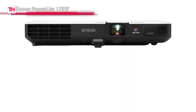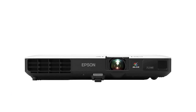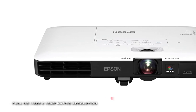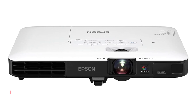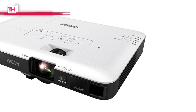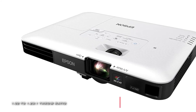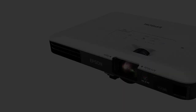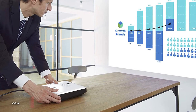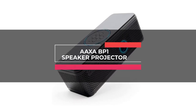What's thin, light, and bright with 1080p resolution? The Epson Powerlite 1795F Wireless 3LCD Projector, of course. It is a highly portable model, good with data-heavy media, excellent with video, and packing soft audio. It is thin as a laptop, weighing just 4 pounds. You can project your computer, tablet, or smartphone wirelessly, or project videos and apps from your device using Miracast. The projector features auto horizontal and vertical keystone correction, plus screen fit to quickly adjust the image to fit the screen, even if the projector is placed off-center. It further supports HDMI, the standard in connectivity for digital video and audio with just one cable. Just scan the on-screen QR code using your phone or tablet, and your wireless connection is ready. Built for business travel, the ultra-portable Powerlite 1795F projector provides 3200 lumens of color brightness, 3200 lumens of white brightness, and 1080p resolution. And finally, we have the AAXA BP1 speaker projector.